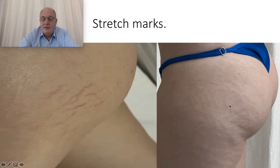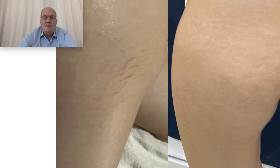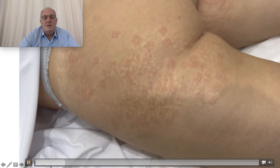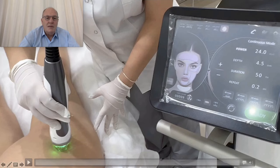Stretch marks. This is the result with the stretch mark. 1 week, 2 months of treatment. And also in this patient I perform platelet rich plasma at the same time. This is the energy, 4.5 deep, duration, repeat, and after also platelet rich. The energy.